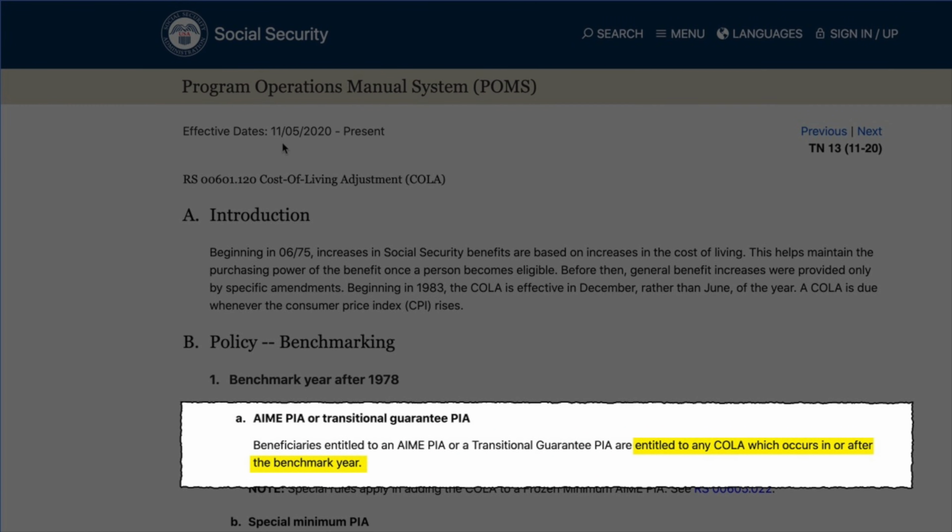For that, we have to dig a little deeper into the Social Security website, and because these rules are often a bit convoluted, we actually have to reference two different rules. First, we find the rule on when the COLA is applied, and according to their Program Operation Manual Systems, or POMS, that's the handbook they use for processing claims, they say that beneficiaries entitled to an AIM PIA or Transitional Guarantee PIA are entitled to any COLA which occurs in or after the benchmark year.